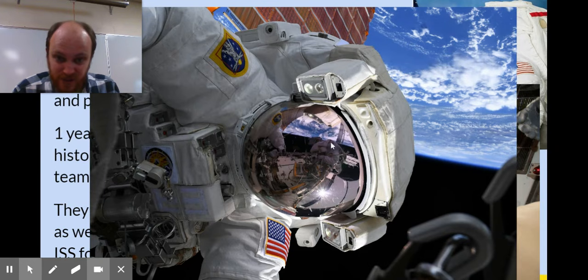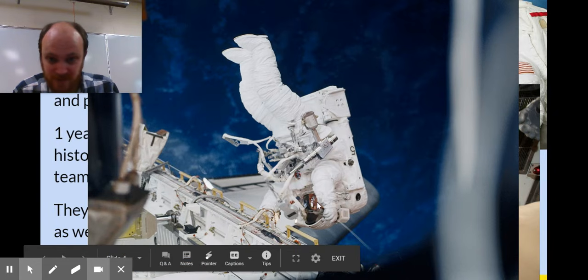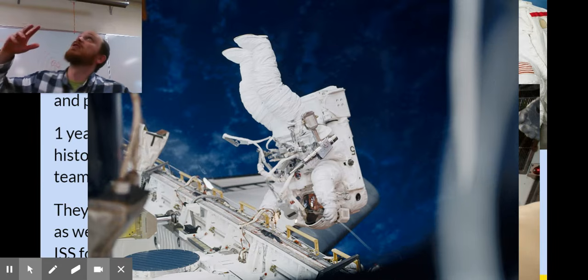I like this picture because you can see her. I don't know which of them it is, but their friend is reflected here. There's one more picture here, which I think is just so cool. They actually pulled their visor up so you can see her face. I think it would just be the coolest thing ever to be up there in space, close enough to the Earth that you're outside and you can see it.